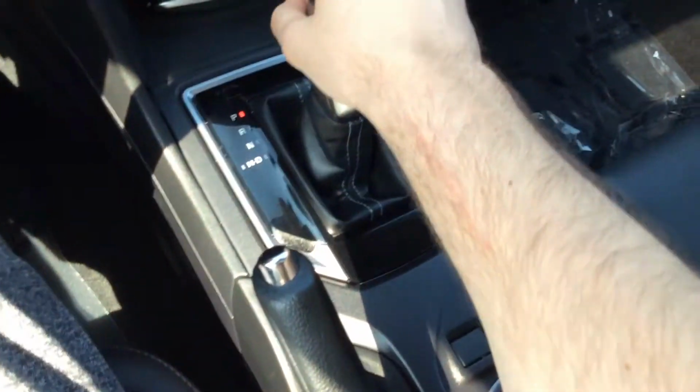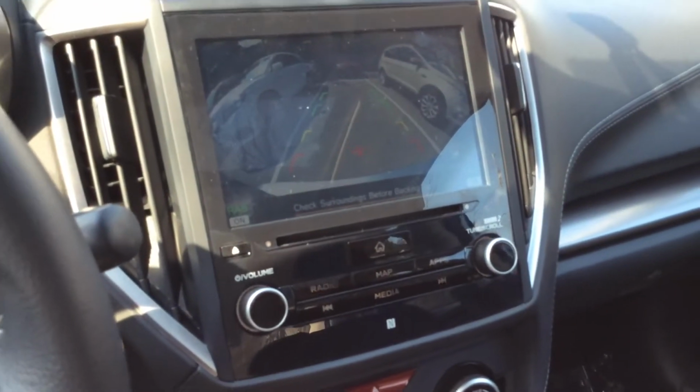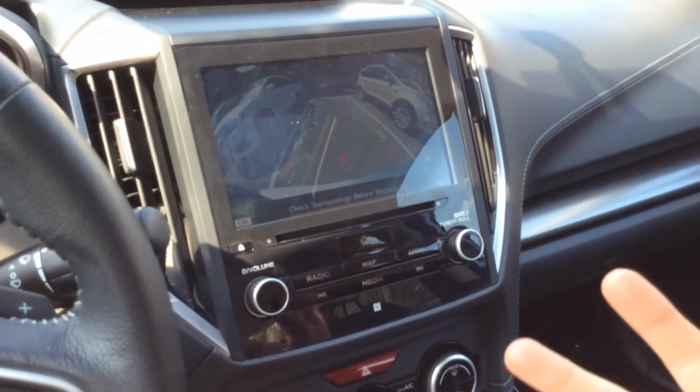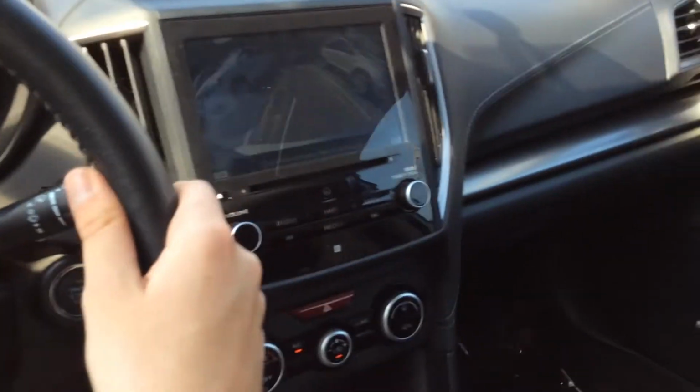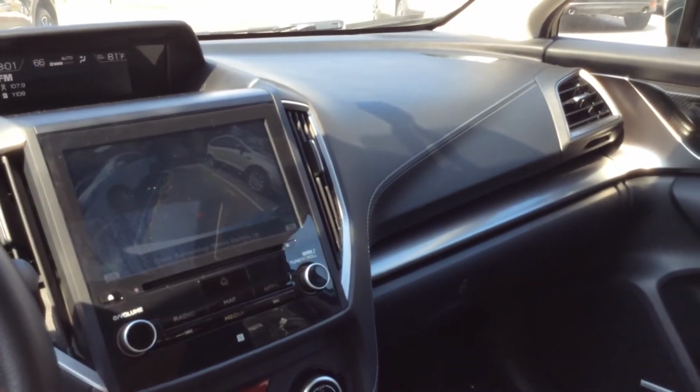Now of course if I shift the car in reverse, you're going to see it pulls up your camera, and then if I back up closer to something, again, it's going to go beep, beep, which actually I'll go ahead and do here because I have to back the car back in its spot.